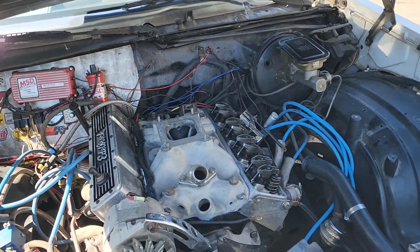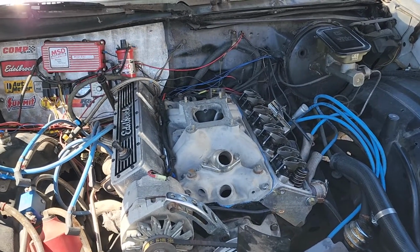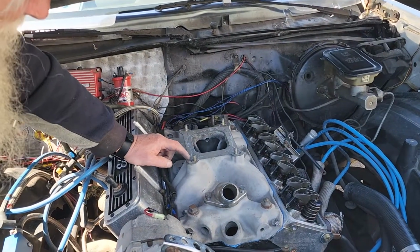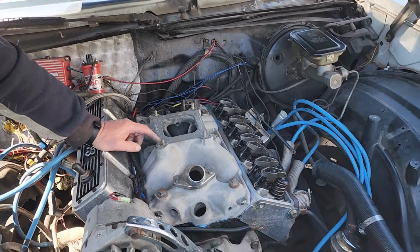Hey everybody, welcome. Studs out. Why do you have to get the studs out? Because I have to move them to the outside. See how they're on the inside yet? I need them to be on the outside. How are you going to do that? That's what I was asking you. What do you think? How are we going to do that? I don't know.